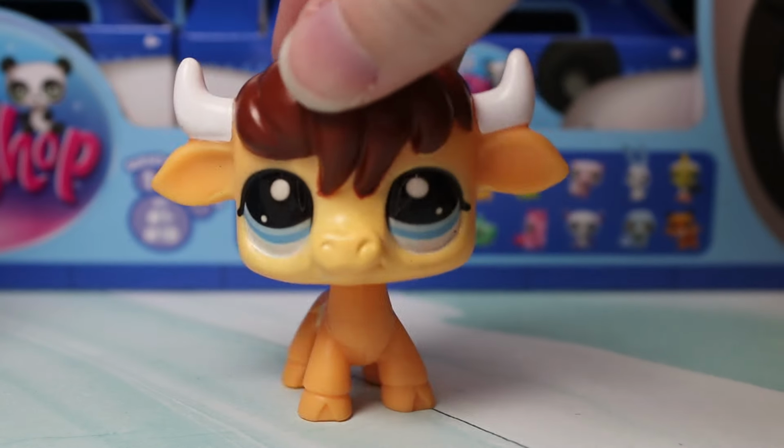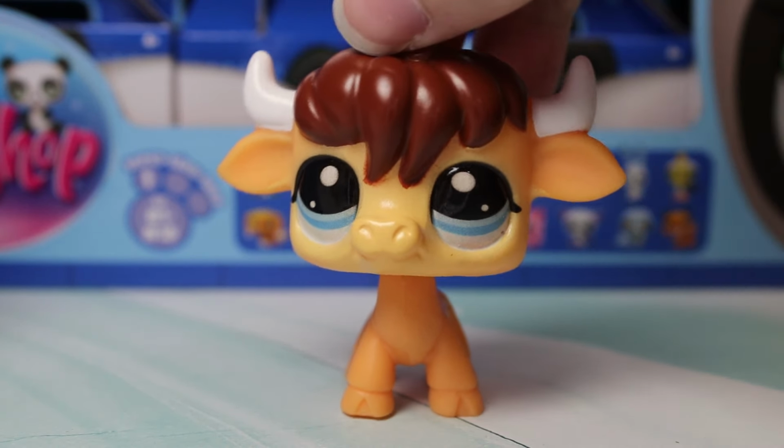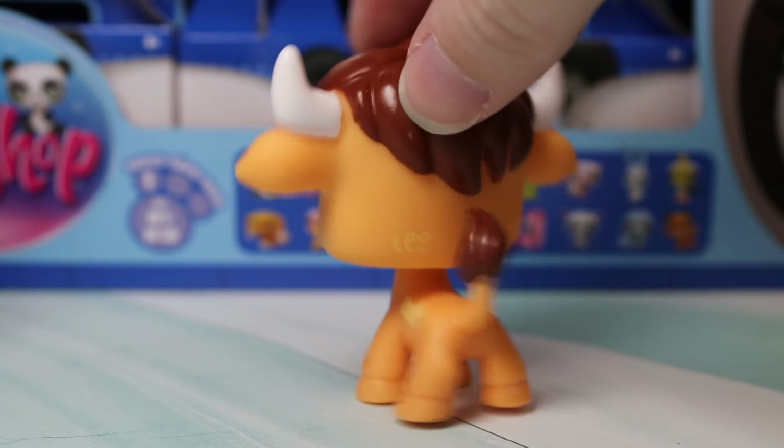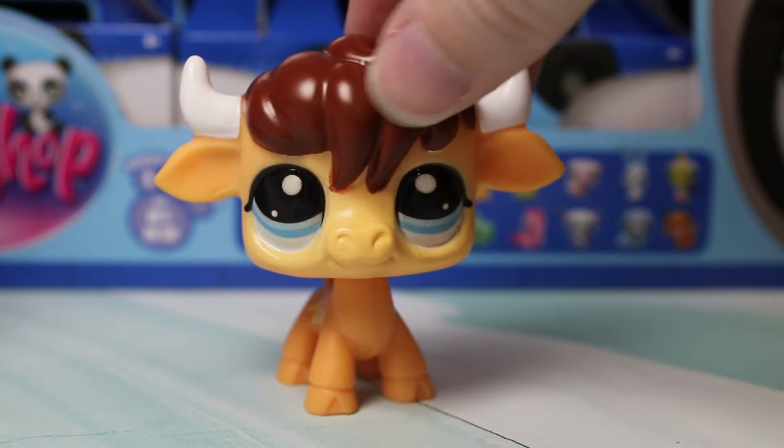Anyway, okay, this one's actually not terrible. I have seen some rough bulls. Still don't like him, if I'm being honest. Hooves would help a lot, but he's kind of ugly, not gonna lie.